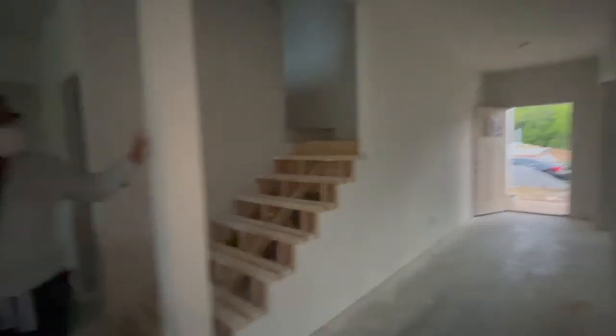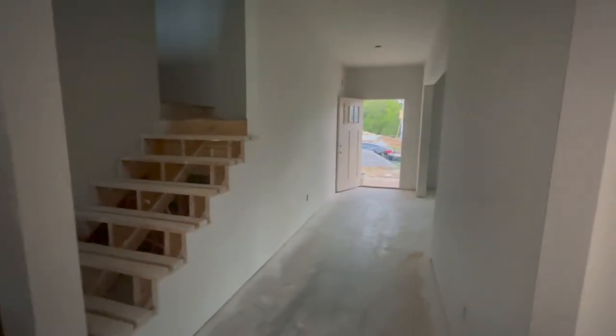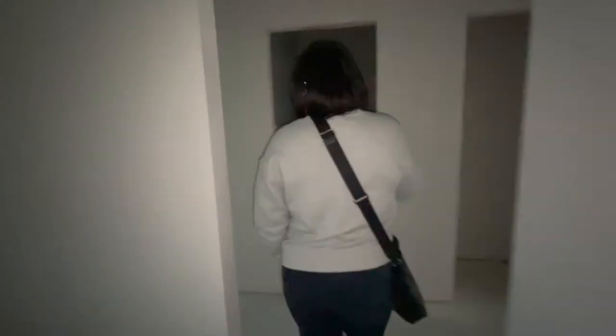And what do you call when they do the walls like this? Plastered, mudded. There's also a front door now. The windows are in. The electricity and the plumbing is all in. So yeah, this is what this is looking like.